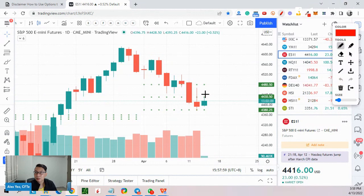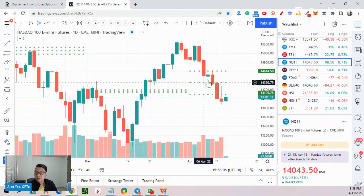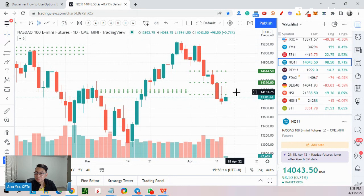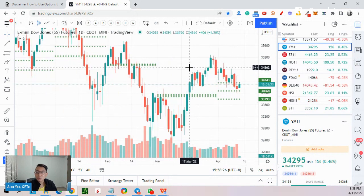Price went above the CPR, and right now it's coming down to the CPR and is acting as a support. If we take a look at the Nasdaq, price is barely at the CPR region over here, but it's trying to hit higher. The Nasdaq is also the stronger among the three indices, and it's holding well at the central pivot range support. So right now, looking at the monthly CPR, this is just part of the story.